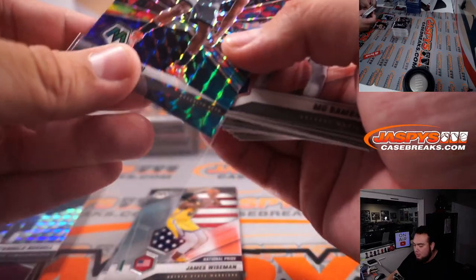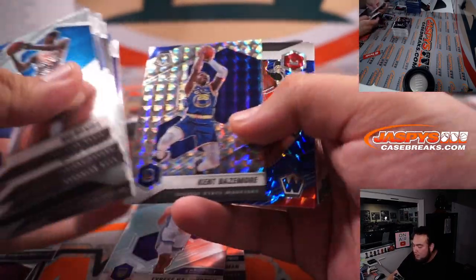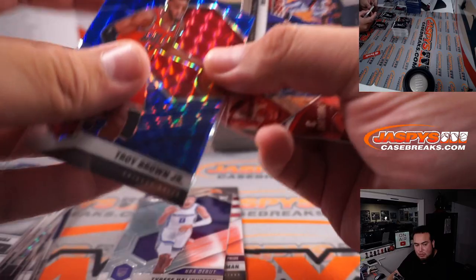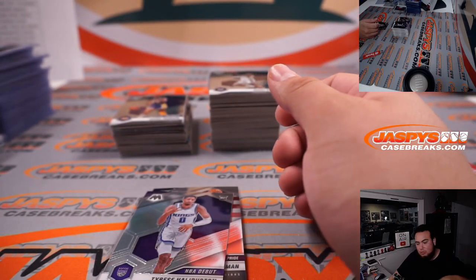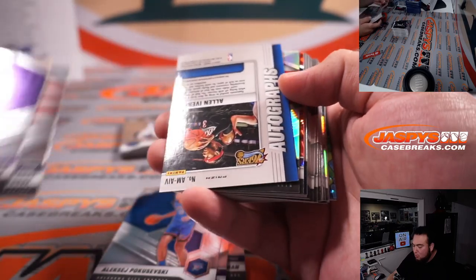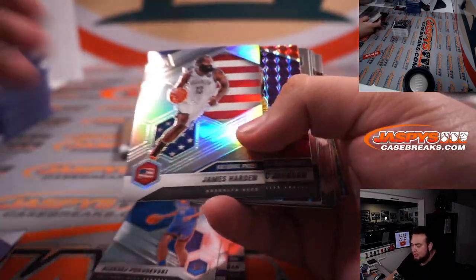You got James Harden. We got a Troy Brown Jr., blue for the Bulls. Wow. Allen Iverson. The answer, AI, Adam Kelly with the 76ers. Very nice.